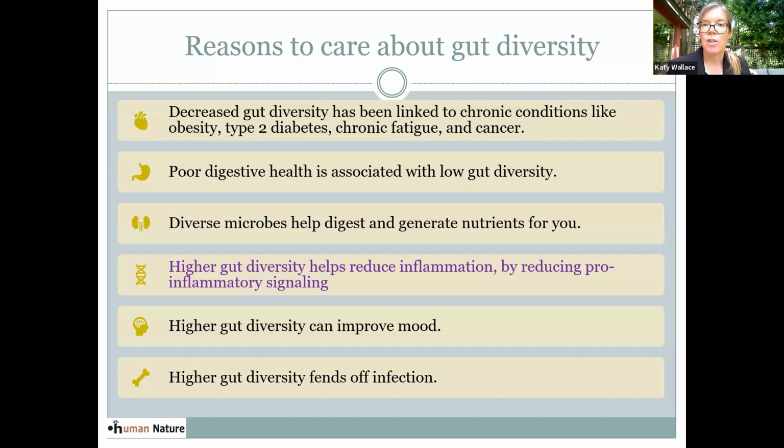And higher gut diversity improves how the immune system is regulated. So when we do experience inflammation, if we have a healthy gut biome, we'll be much more likely to respond and recover from acute inflammation rather than it becoming a chronic situation. Higher gut diversity can also improve mood and also reduce our chance of infection or chance of having serious infections.